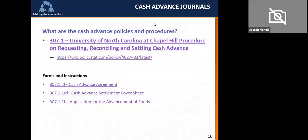Whenever you get your cash advance voucher, you should attach the cash advance agreement and the application for the advancement of funds to the voucher. And then whenever you settle the cash advance via the journal entry, these are the three forms we'll be looking at for a cash advance.